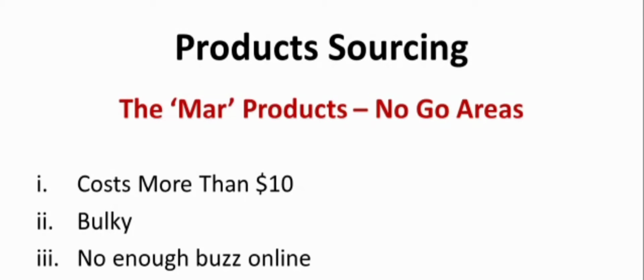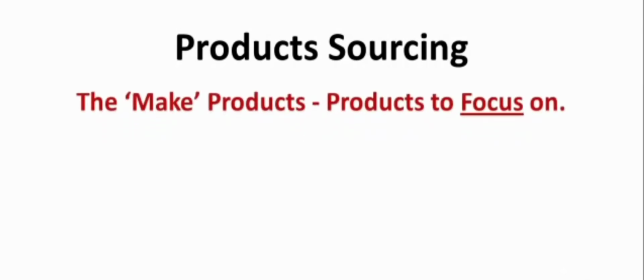So these are the MAP products, the no-go area products. Now, what are the products you should focus on? What kind of products do we now focus on? All right, so I call them the MAKE products. The MAKE products to focus on. Remember the popular saying, the make or map. So the MAP products are the ones we discussed earlier, and the MAKE products are these ones I'll be talking about here. And what are they?